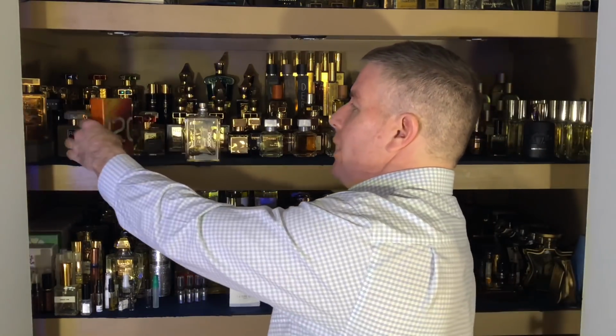So guys, this one, Molecule O2. Now this is the Escentric. I know there's 2 of them. There's Molecule O2 and then there's Escentric Molecule O2. This is the Escentric. I do have Molecule O1, which is well talked about. Just a great fragrance to some. Some people don't think it's really worth it. Some people love it. Again, same with this one.